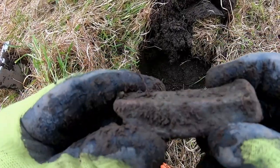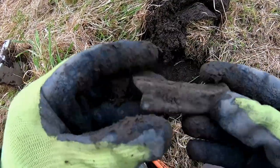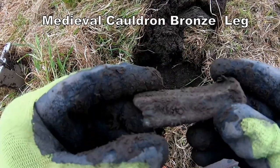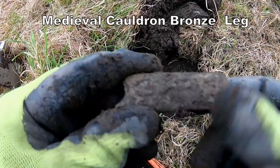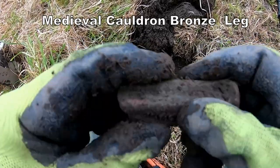This could be potentially medieval. Oh, there you see, there's the foot. It's a foot, broken off. A cauldron, cooking pot, if you like. And I think that could be medieval or slightly older. Aha! Well, what do you know about that?